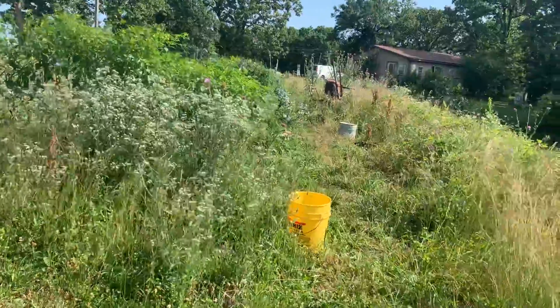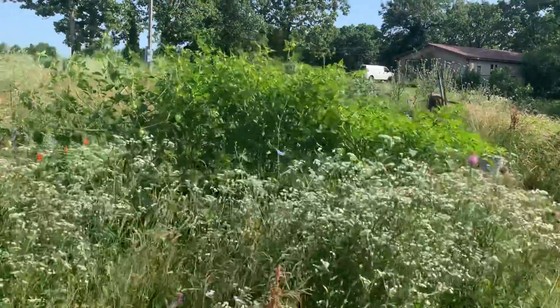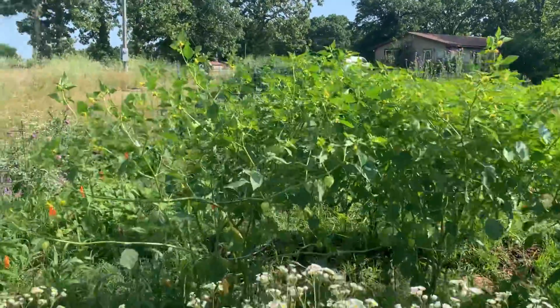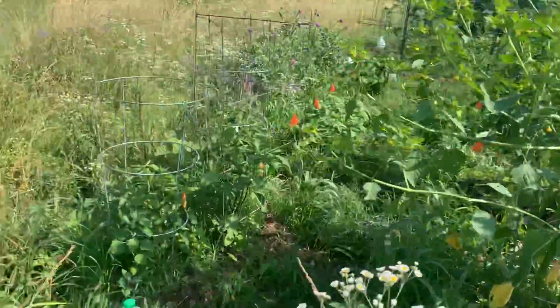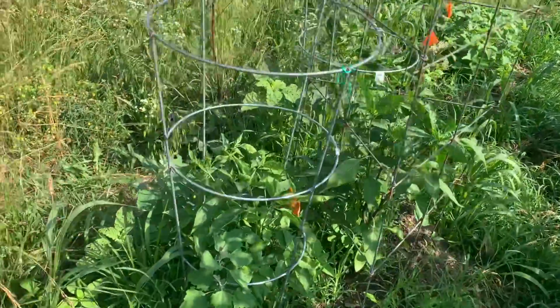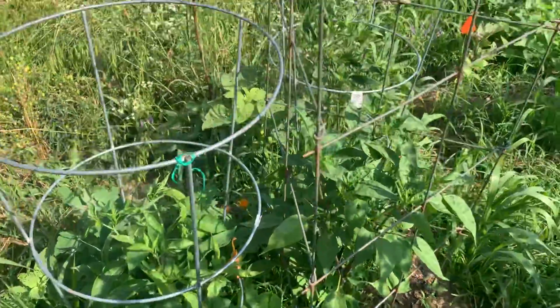I'm facing north, and the first plant that's visible here is tomatillo. It's the first time ever I've grown them, and you can see the fruit all over them, the little husks. And this thing here that's covered with weeds, there's three jalapenos growing like crazy along with the weeds.